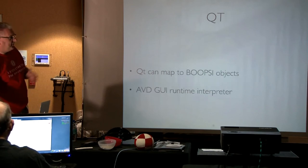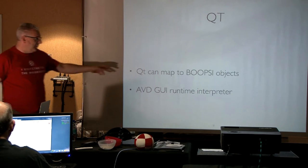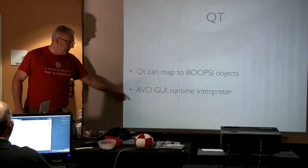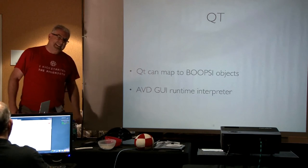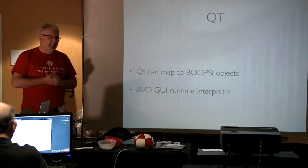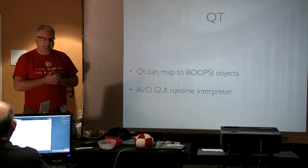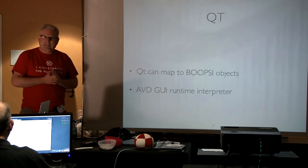Then Judy, that was an interesting idea. So I mentioned that already. You can map to Boopsy objects and you can use the runtime interpreter. Nah, I'm not sure if it'll work. That aspect, I don't see how it helps so much with their daily driver, right? It helps, but not. It's more for native development.